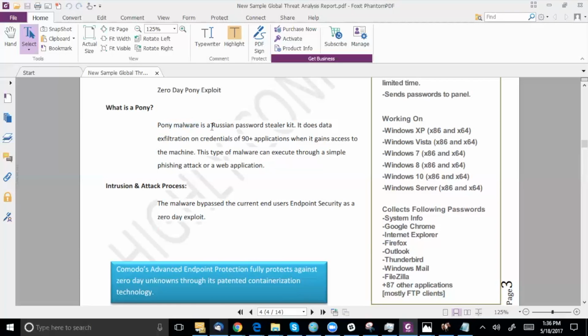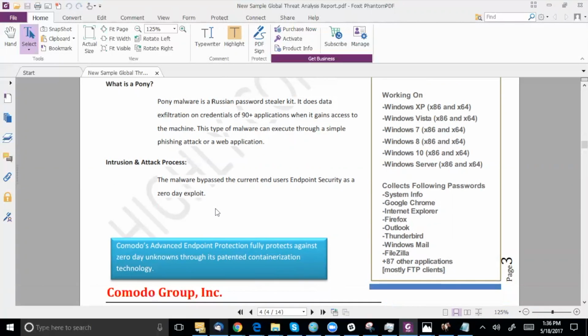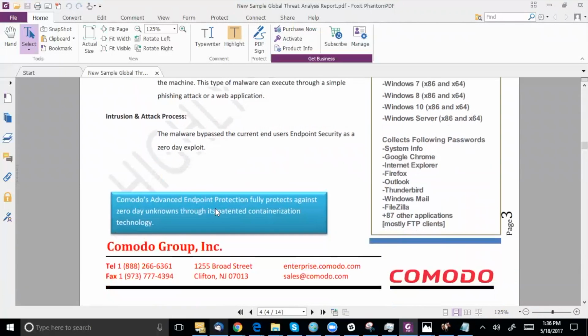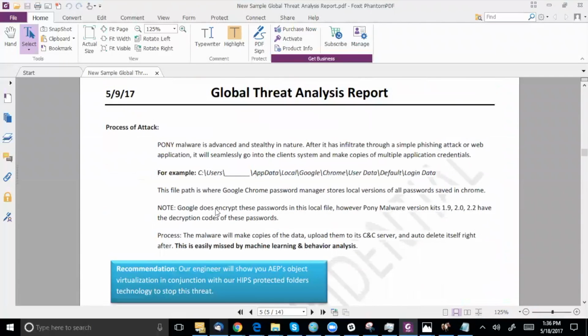So this type of malware will go into C drive, it will go into users, it will go into that particular user, as you can see on my screen right here. I'm going to highlight this. It will go into AppData, which is a hidden folder. It will go into Local, Google, Chrome, User Data, Default, and it will get to an actual file called Login Data.